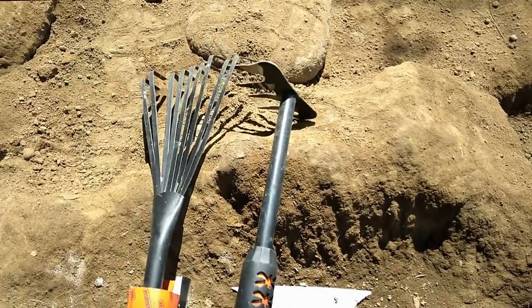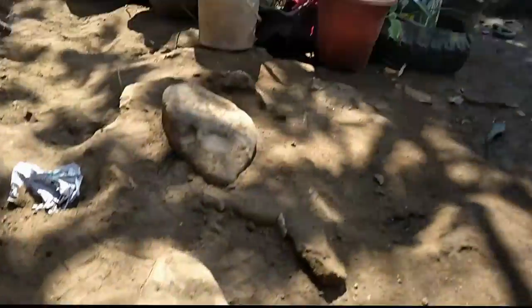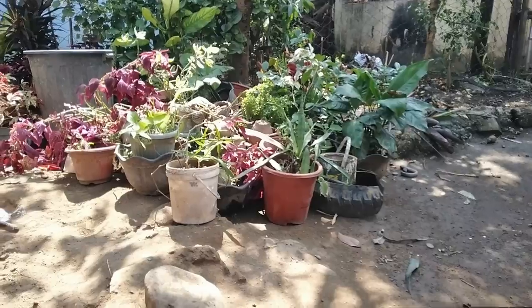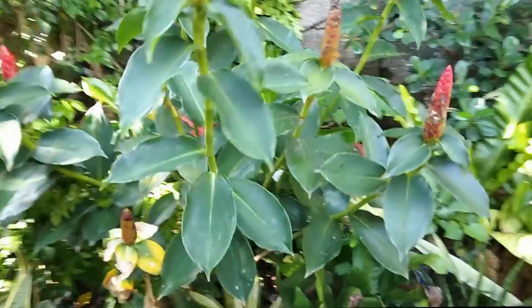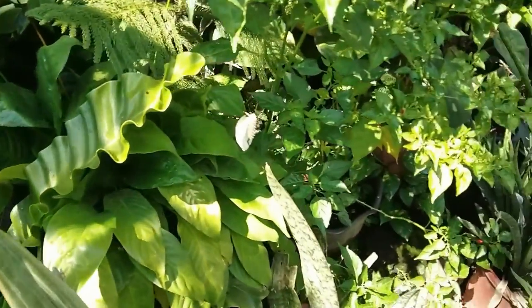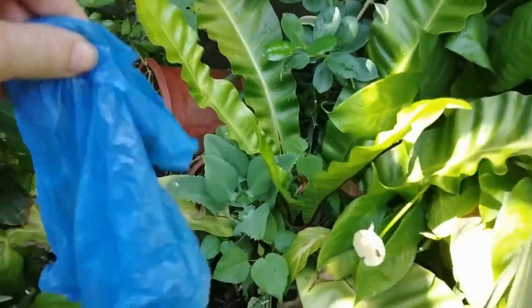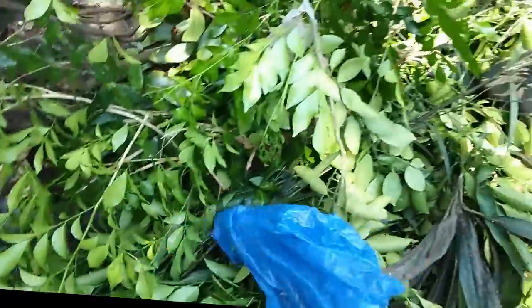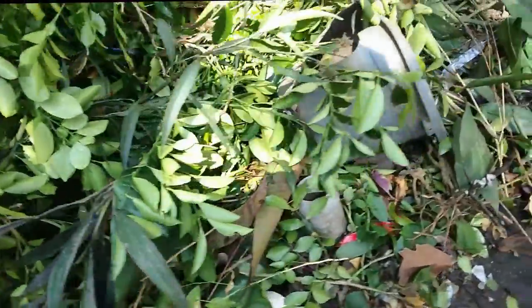So I organize my work with this, because it's very dirty. So here we have the garden, clean. This is full of leaves, plastic, also pieces of plastic, you see. So here, see, yesterday we cleaned.